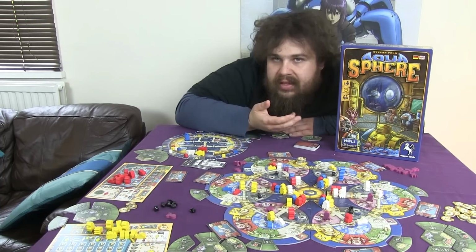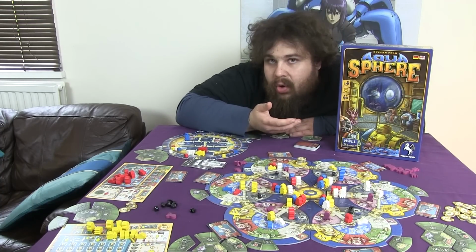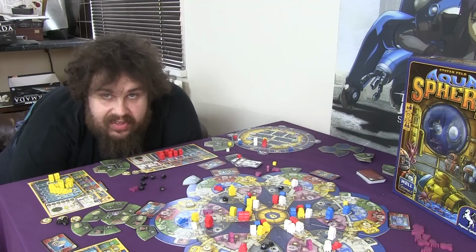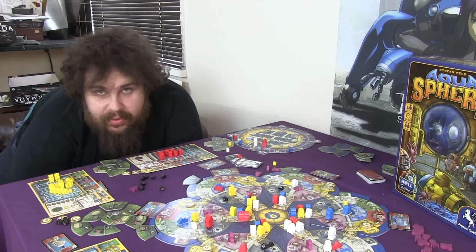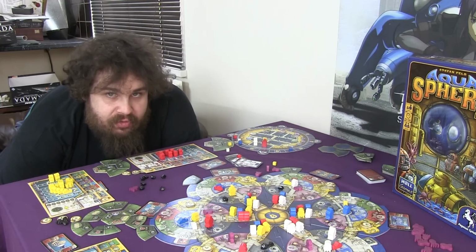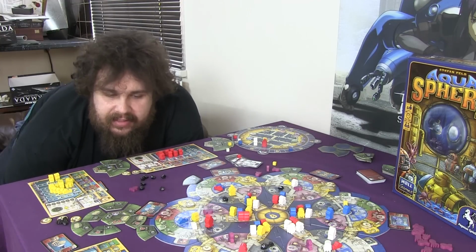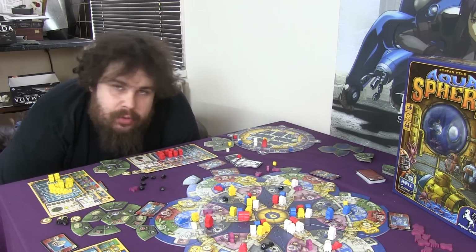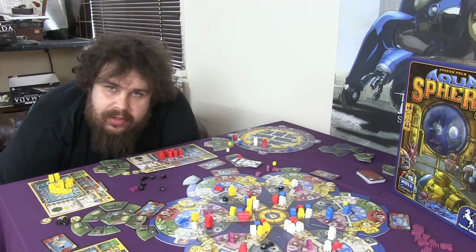Most of the things you do in this game either score points or help you score points. There's two different types of scoring in Aquasphere. There's the intermediate scoring that happens in between rounds, and there's also final scoring at the end of the game that gives you knowledge points for different things. And knowledge points are nothing like victory points at all, in that they do nothing else but provide you a way to win the game.